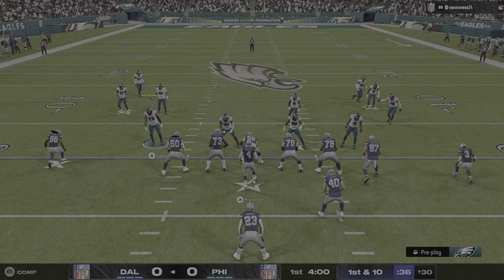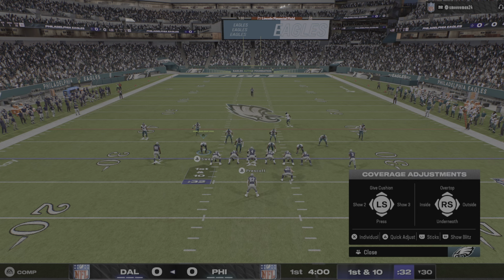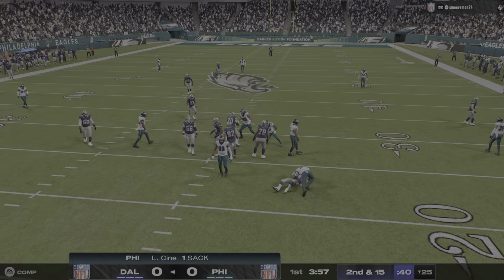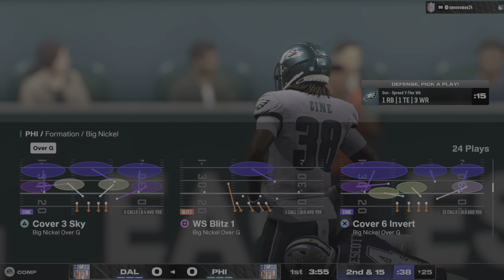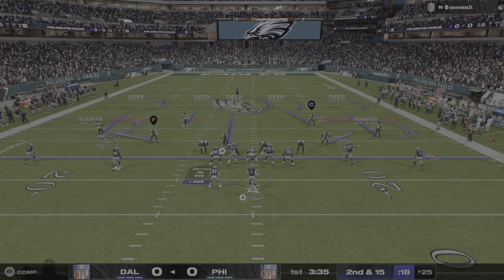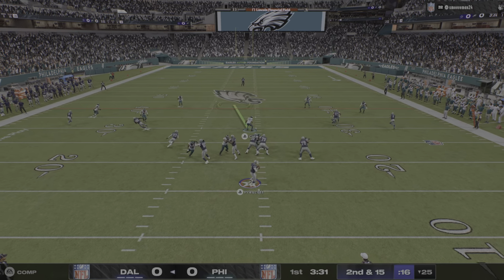So 1st and 10 now from the 30. On play action, Prescott. Rush coming, and he's taken down. Lewis Seed in there to get him. It's a loss of 5. And so much for that great field position to start the game. Now they're way behind the sticks. Can't wait to see what their second down call is going to look like now.